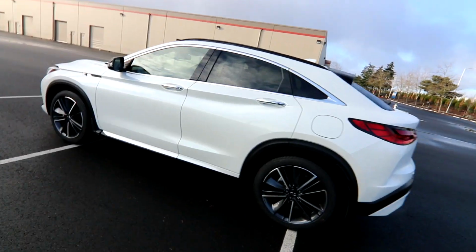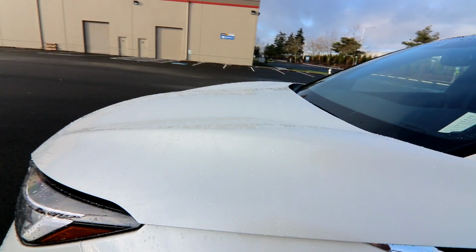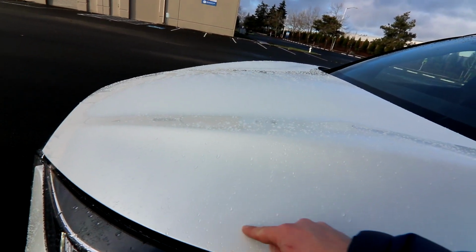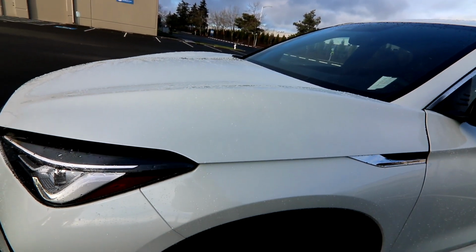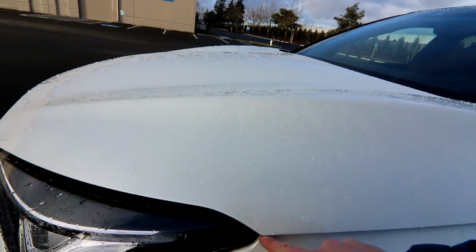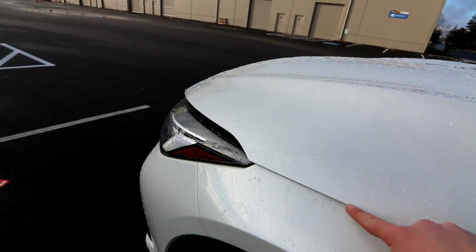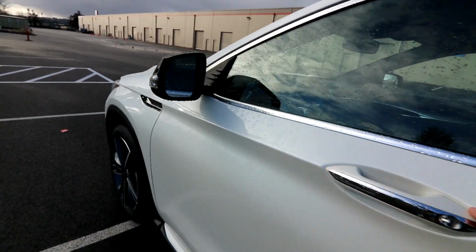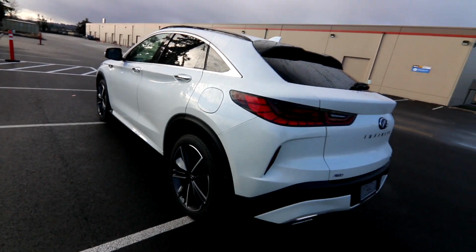For instance, look at the clamshell design on the hood. A lot of times the hood will meet the fender right here, and you can see an unsightly line which separates it. With the clamshell design, it's a little bit different. We have a seam right here where the hood meets the fender, but that seam, that line, also continues into the body line all the way back to the rear of the vehicle. So it really connects everything together.